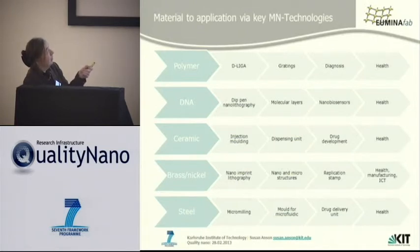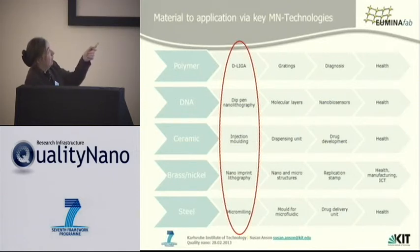With polymer, we can use the deleaguer to make some gratings for use in diagnostics in the health area. We can use dip pen nanolithography to deposit molecular layers for making biosensors, make dispensing units for drug development studies using injection molding, and nano imprint lithography, which makes nanomicrostructures to make a replication stamp, and micromilling to make molds for microfluidics in drug delivery devices. So here we like to see, here is you've got your material, you've got your structures you want and the application that you're aiming for, and these are the technologies that transform the material into something useful.